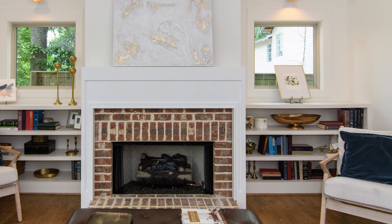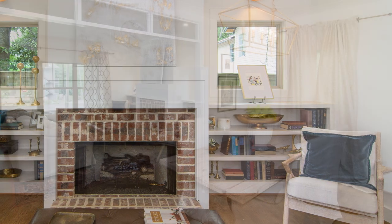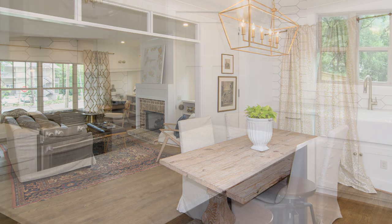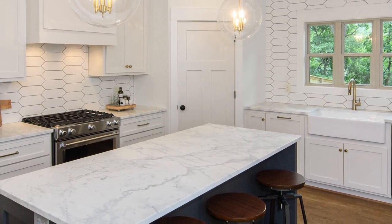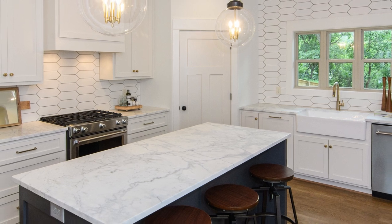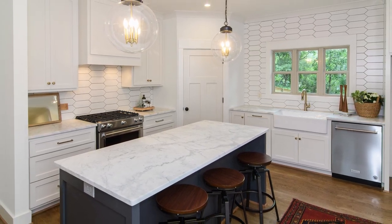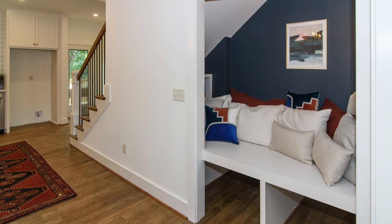Built-in bookcases surround the brick tile fireplace in the living room, while a transom divides the living and kitchen areas beautifully. The kitchen features marble countertops and brass hardware to create a luxurious dining experience with a roomy island for added seating. What might otherwise have been unused space beneath the stairs was turned into a cozy alcove for reading.